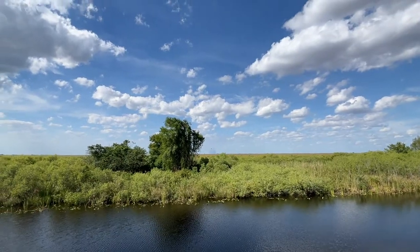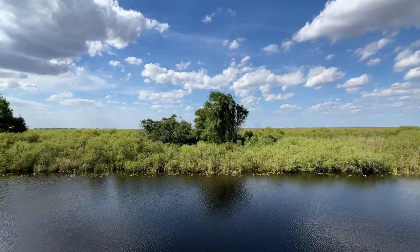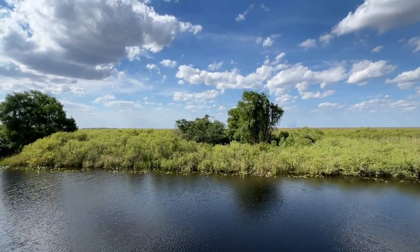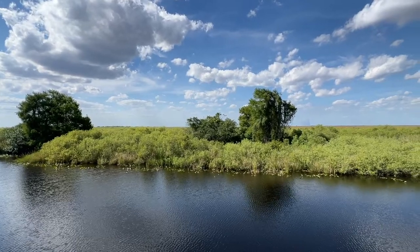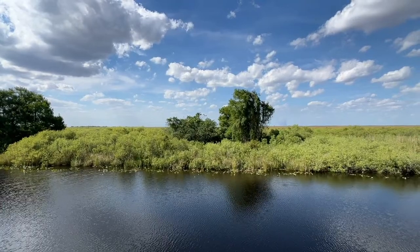I'm looking for where Gator went. This is so peaceful, guys. So peaceful and beautiful. I mean, you just feel so relaxed. Just feel like your troubles are melting away, like you're miles away from everything, guys. Just be with nature. Right, James? Be the ball.